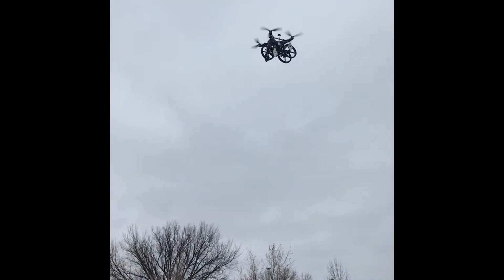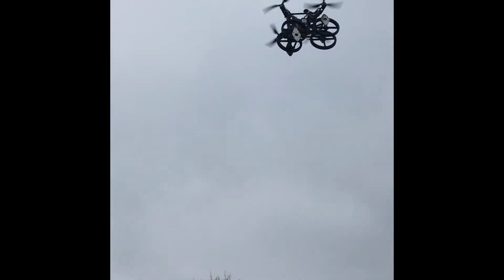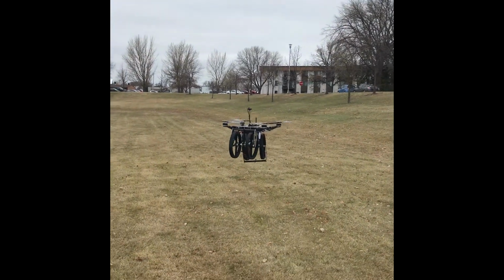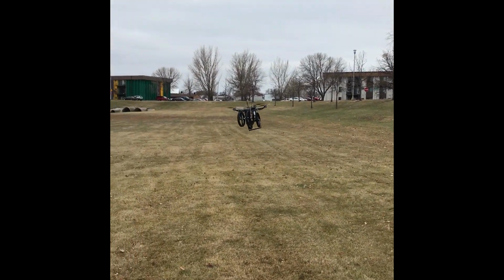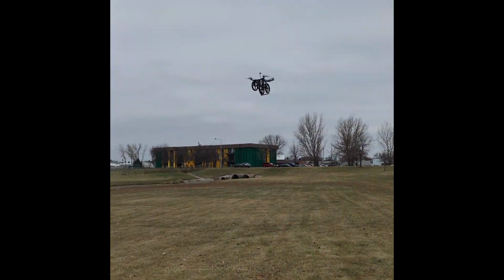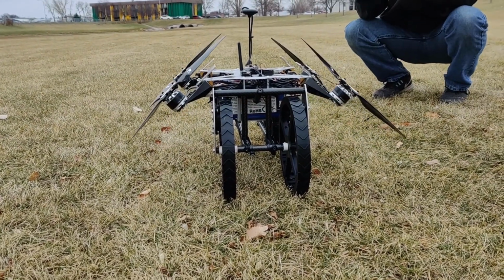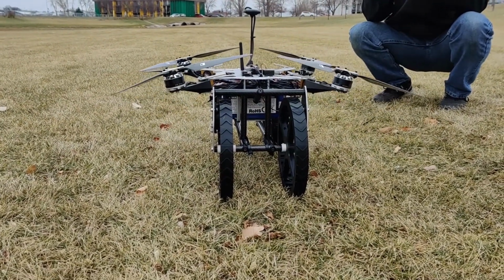The vehicle took off from the ground at roughly 40% throttle, meaning the components selected were well suited for this design. The vehicle exhibited excellent yaw, pitch, and roll capabilities, which were easy to control. The vehicle also successfully transitioned between flying and driving orientations.